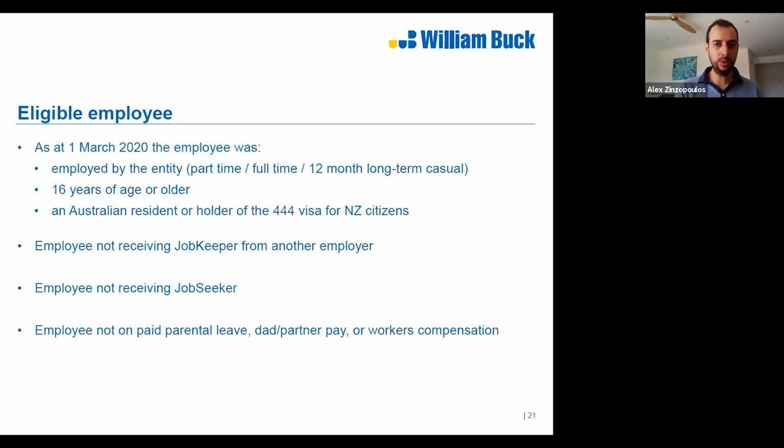If they're a casual, there's an extra hurdle they need to jump through, and that is they need to be a long-term casual, which means they need to have been working with your business for at least 12 months. Now, the government is very well aware that there's going to be a lot of casuals that aren't working with their current employers for at least 12 months. And their response to this is they're not going to qualify for the JobKeeper, but they may seek the JobSeeker in their own respect.